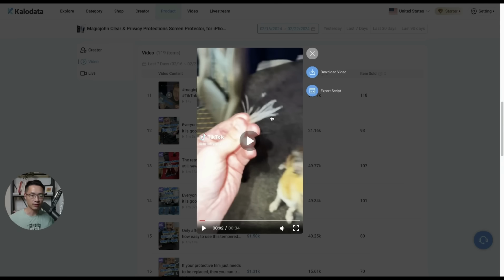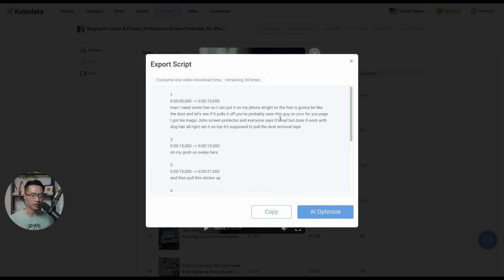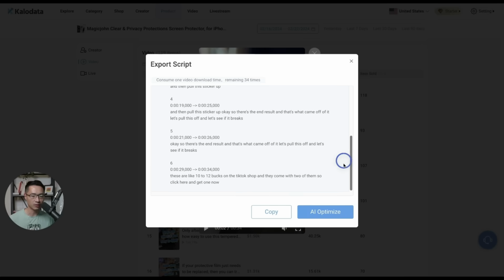So that's a very simple video. So let's say if you like this video, you can actually click on Export Script, and then Kalodata will export the script for you. So what you can do is take some inspiration or idea from this script. You can just copy it and modify it. Don't copy exactly, of course, that would be plagiarizing. But what you can do is just copy it to like a Word document and modify it, improve on it, and make it your own.